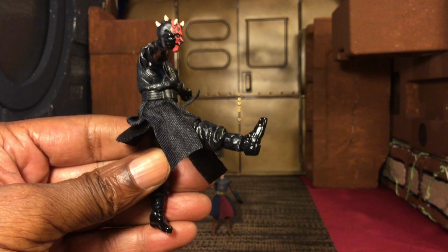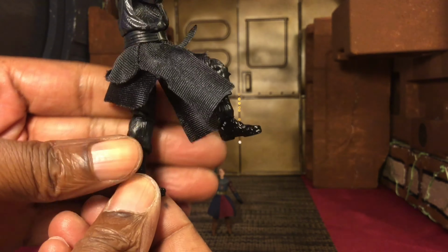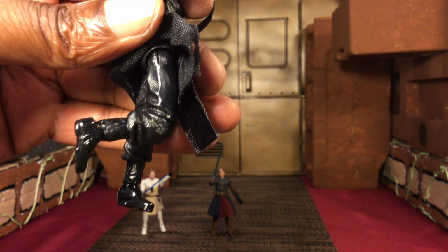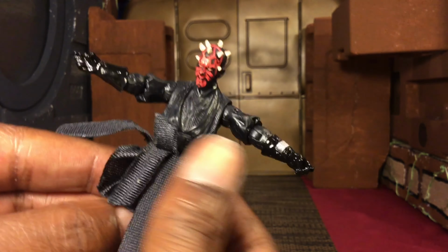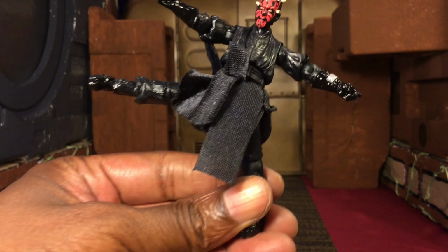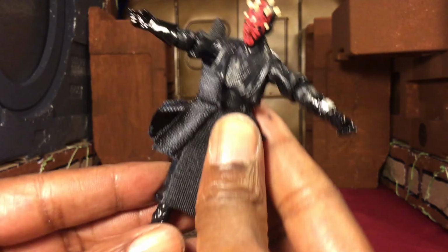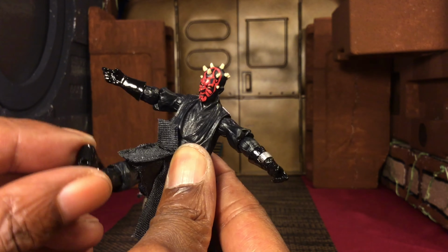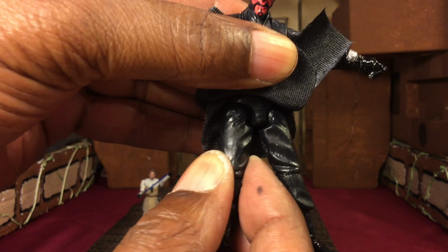So your Darth Maul figure is going to give you a straight kick out like so. It's going to give you a knee-high bend like so. You're gonna go back about that far. Now, what's different about this figure as opposed to Obi Wan Kenobi and Anakin, he is gonna kick out to the side for you very well. He has movement out to the side, and he can also go forward. Side, forward. Twist that's in the hip.